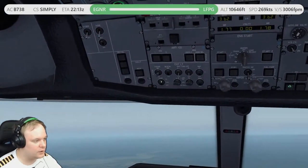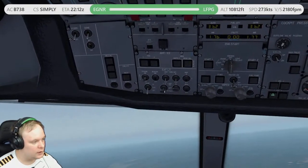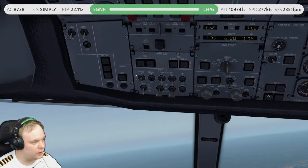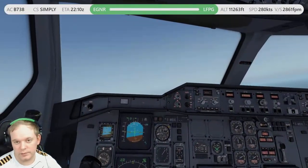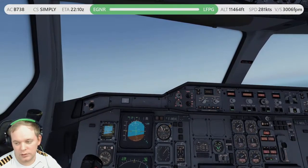Yeah, we're through 10,000, but we will now turn off our lights there. Landing lights can be retracted. Okay. I believe all is good. Now, how are the volumes? Too bad.